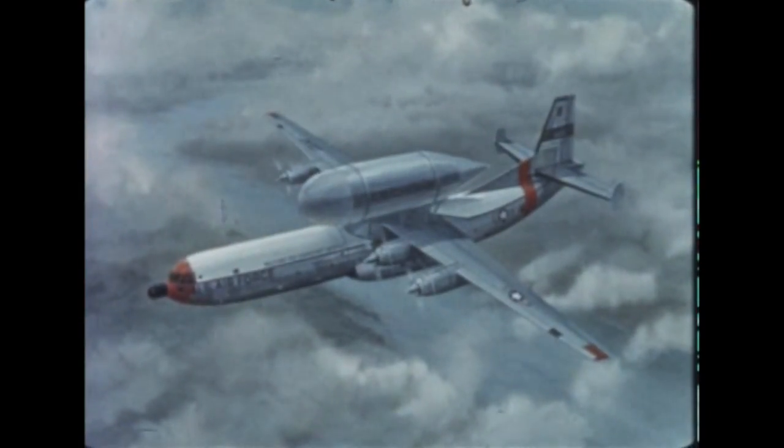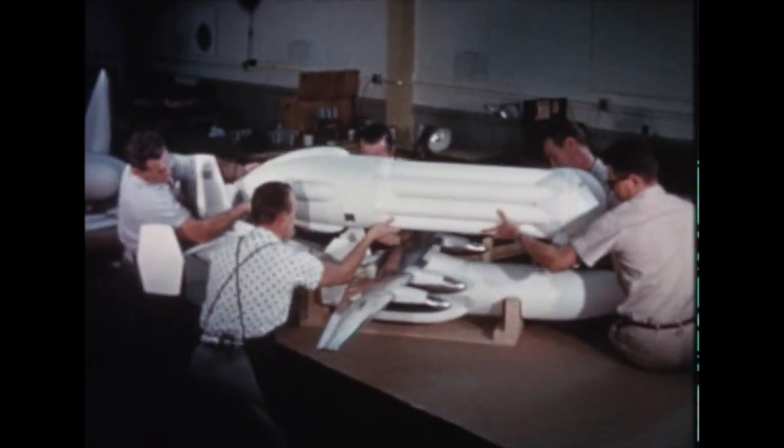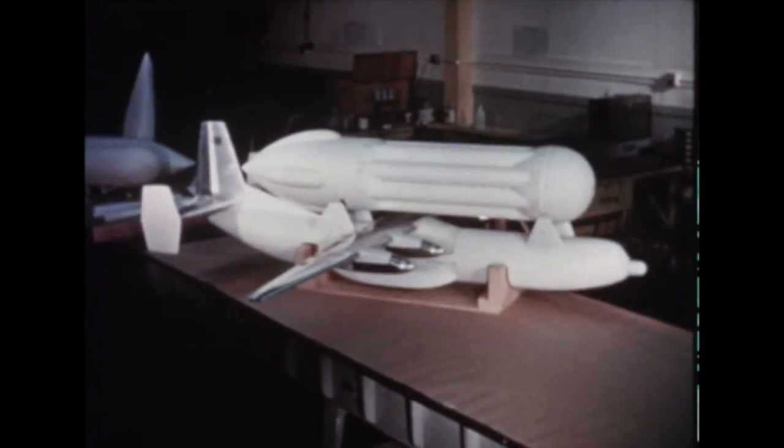The feasibility of transporting the S-4 stage and possibly the booster piggyback on a C-133 is under study by Douglas Aircraft Company. Wind tunnel testing of this scale model is being done at NASA's Lewis Research Center.